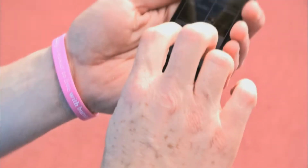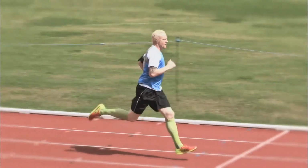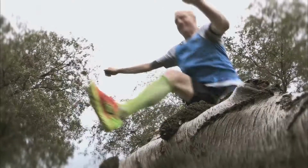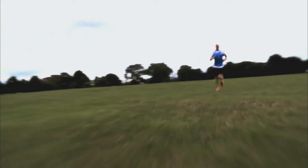No. UK 400-metre record holder Ewan Thomas puts in the hard miles. Target 0.4 kilometres. To find out which run coaching app is worthy of a gold medal. She's telling me to increase my effort.